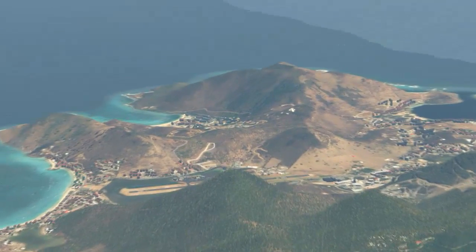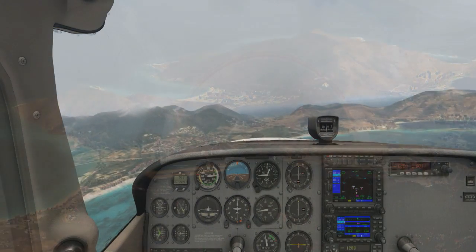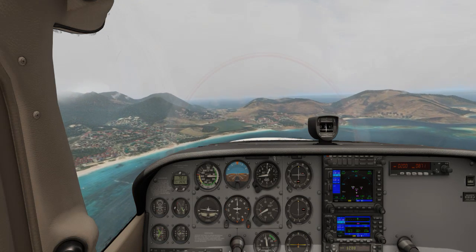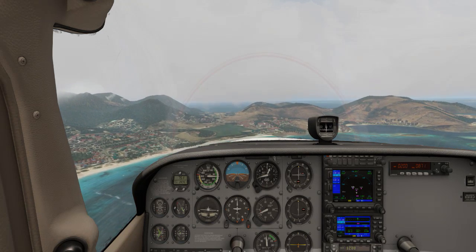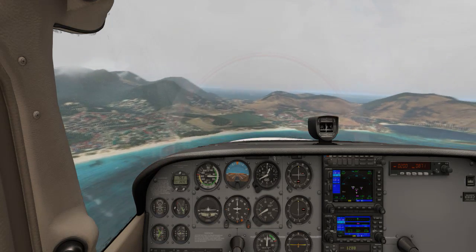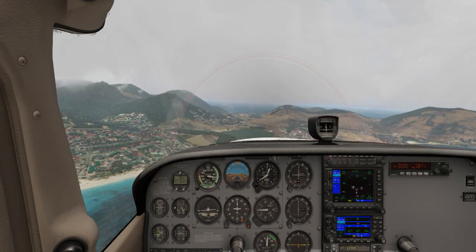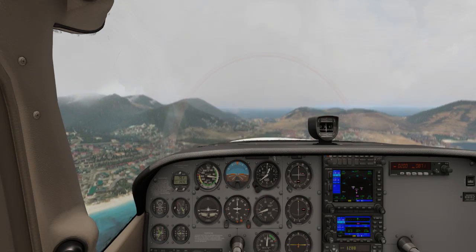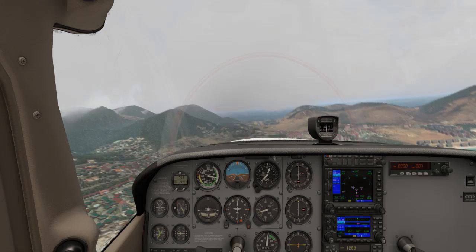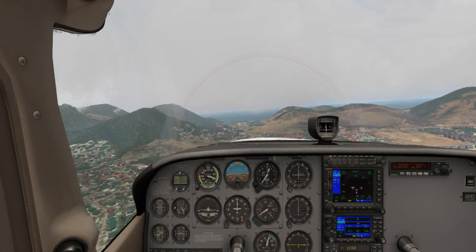Anyway, the photo scenery is really good from a couple of thousand feet. When you get lower, we have that horrible situation where it begins to pixelate. But as you can see here, I'm in the Cessna just flying to TFFG, which is the second airport on the island and which is on the French side. Princess Juliana is on the Dutch side, TFFG is on the French side, and really is only for GA aircraft, maybe you'd be lucky if you get a Twin Otter in there, but that airport is probably used more for island hopping rather than anything else.